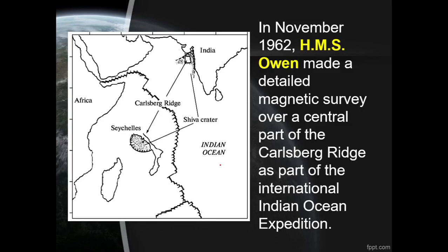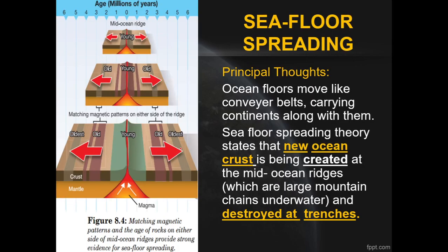They found that in the Indian Ocean, which is between Africa and India, there is a ridge, which shows two plates moving apart from one another underneath the Indian Ocean. It was a location so mysterious that nobody had seen it before 1962, and then they found out that new plates are being made in that location.